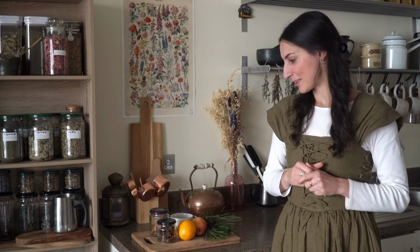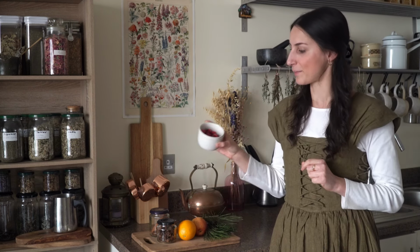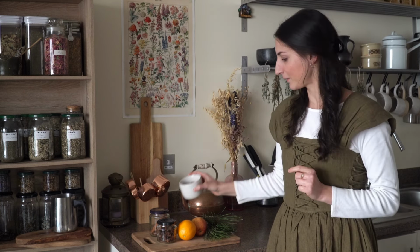So today I'm going to use an orange, an apple. I'm also going to use some cranberries here, which I have, they're frozen right now.